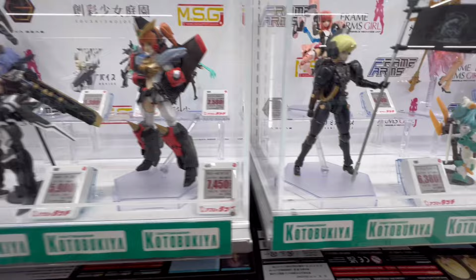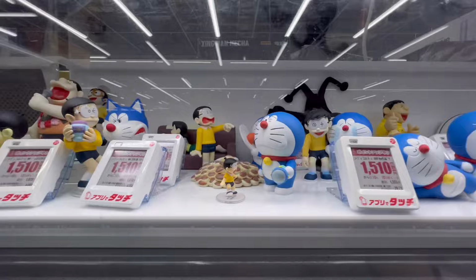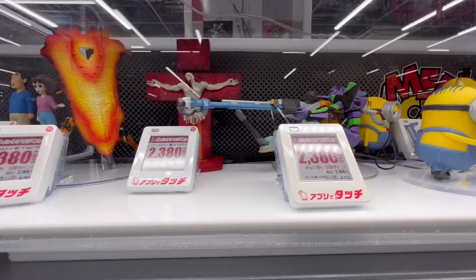Wow, so many models indeed. I'll go quick because this is at the right mall. I'm not as excited about that, but they're about $15. Minions, how cute. Whoa, the Galleon. These are about $10 to $15.